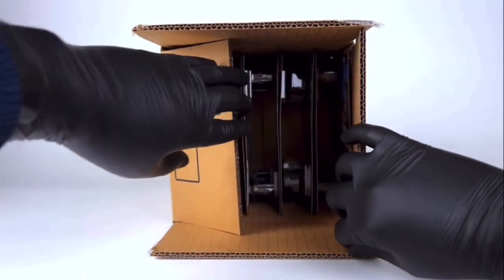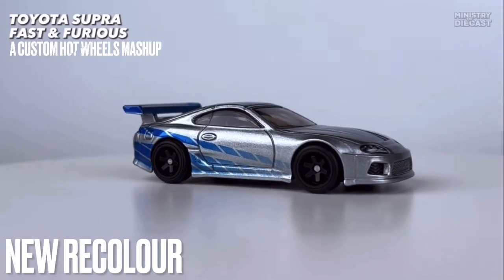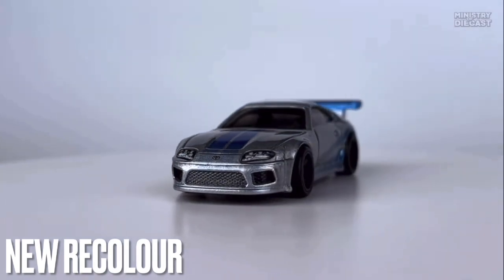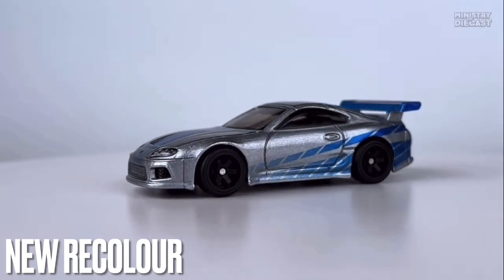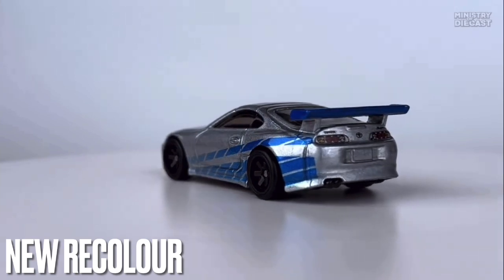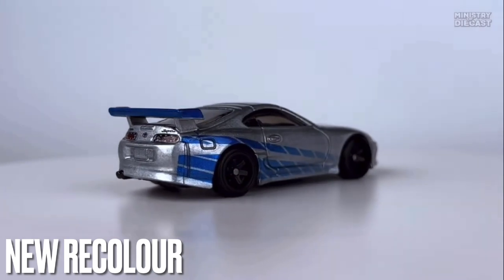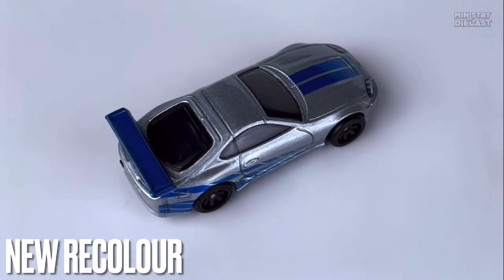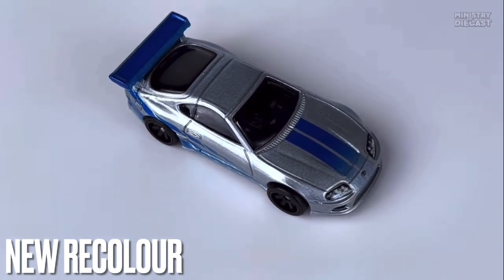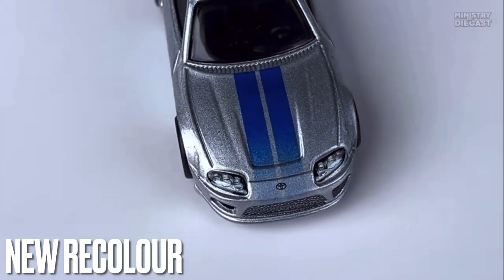Alright, so jumping straight into this reaction, we first of all have the Toyota Supra, which is a mashup of the original Supra, which features in the first movie, and also the R34, which features in 2 Fast 2 Furious. This is quite a controversial one because a lot of people don't like the fact that Hot Wheels keep mashing up different cars from the Fast and Furious movies. I'm not too fussed about them, to be honest. I don't think they're super great, but I don't think they're too bad because it's quite a unique concept. But I agree with a lot of people that this is just a cheap way to sell loads of different Hot Wheels cars. I think it is sort of acceptable though, because Hot Wheels do have the license, so they may as well use it.